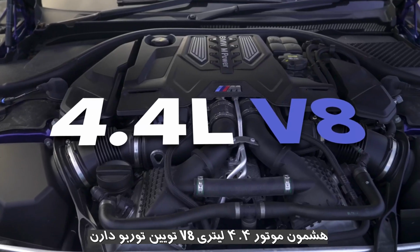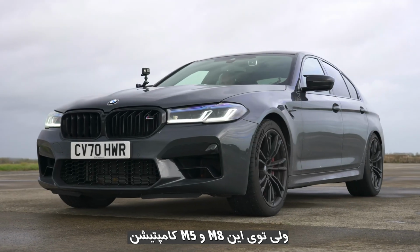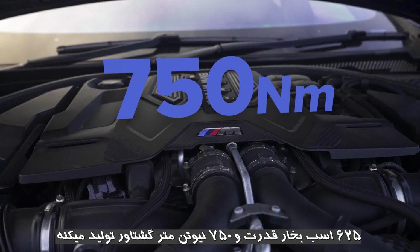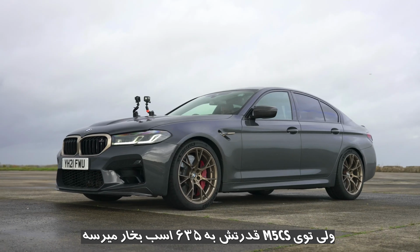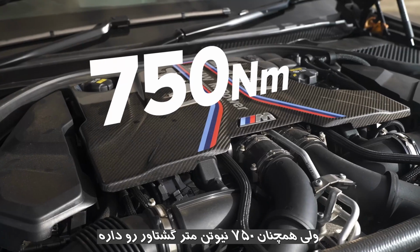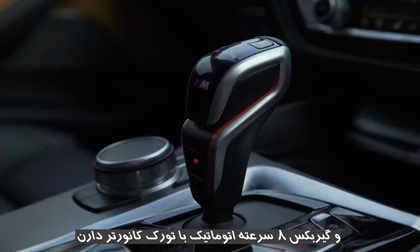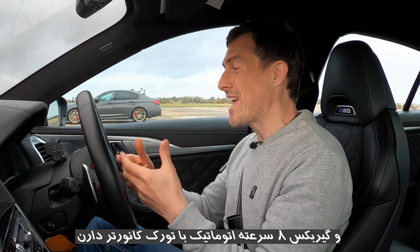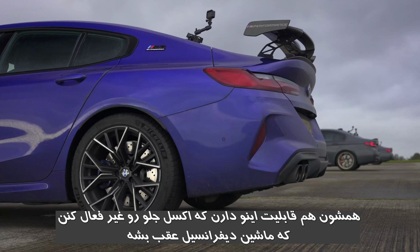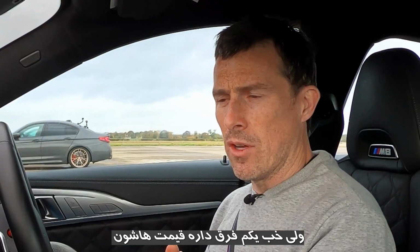They all have 4.4 litre twin turbo V8s. Now in this M8 and the normal M5 Competition, they put out 625 horsepower and 750 newton meters of torque. However, in the M5 CS, the power output is up to 635 horsepower. They've still got the same 750 newton meters of torque. They also have the same four-wheel drive system, 8-speed automatic gearboxes with torque converters and launch control. They all have the ability to decouple the front axle so you can put them in rear-wheel drive mode, and they're all extremely quick and expensive, though there are some price differences.